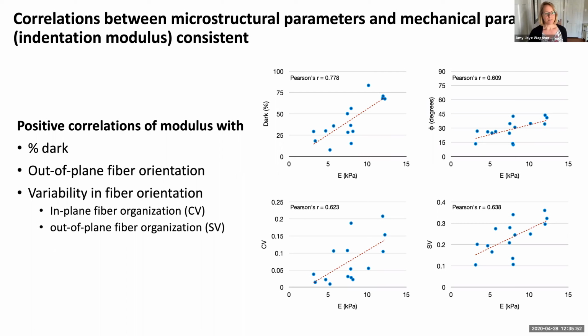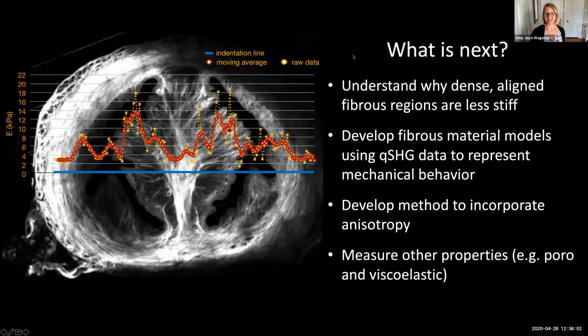So I didn't mention at the beginning that this work is not published, and so I'm sticking my neck out here by presenting this work that we don't fully understand yet.